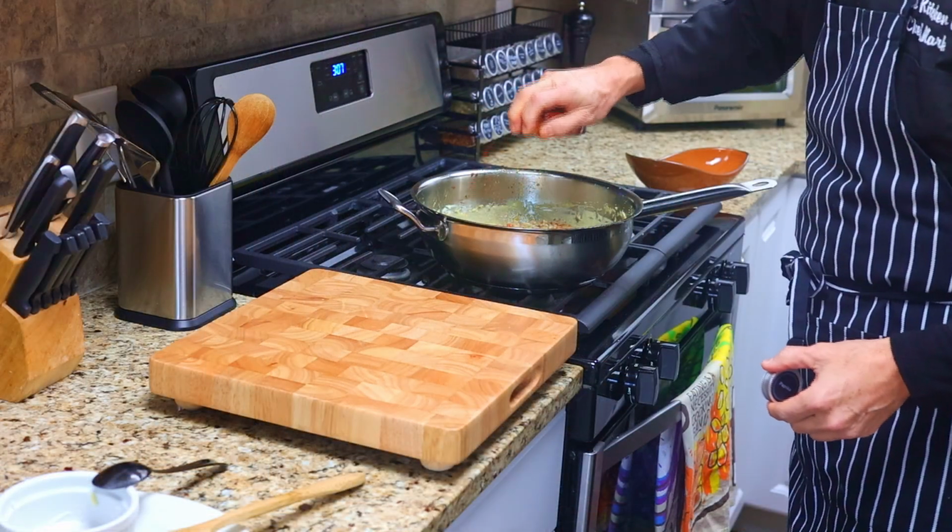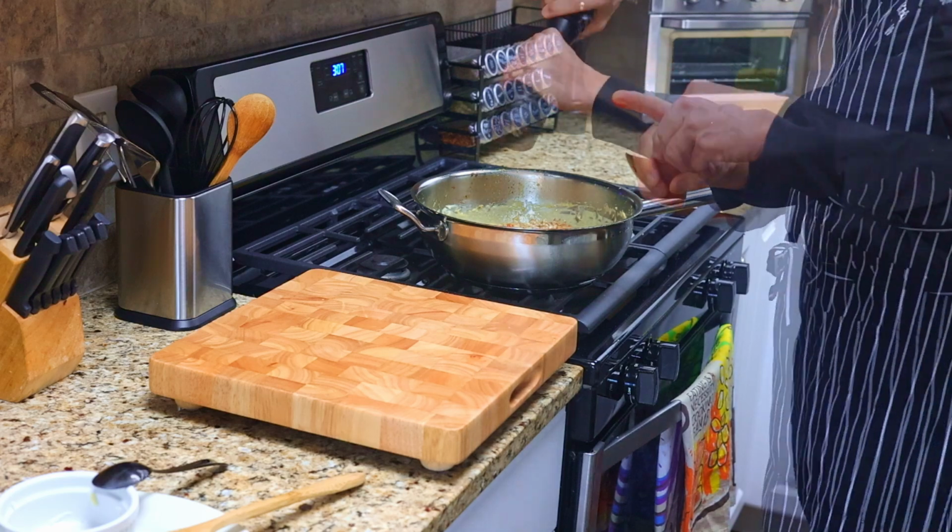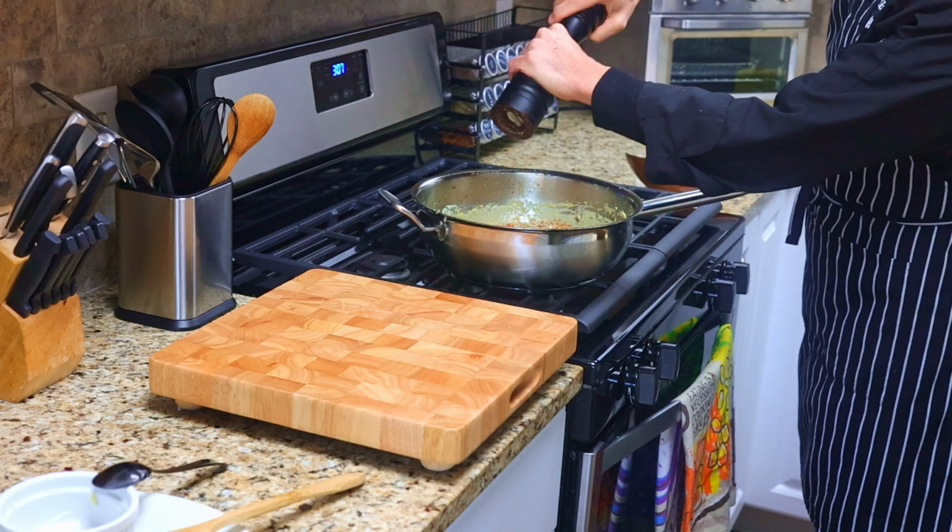Check for seasoning and taste. We'll add a bit more paprika and fresh ground pepper to ours, and we're done.